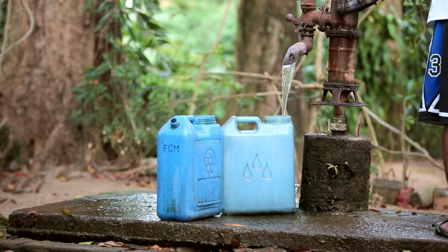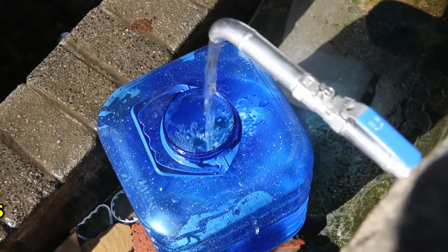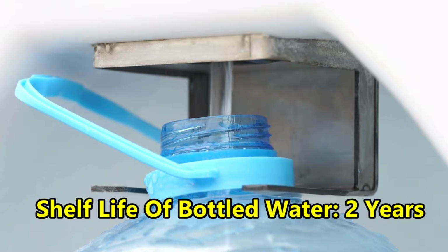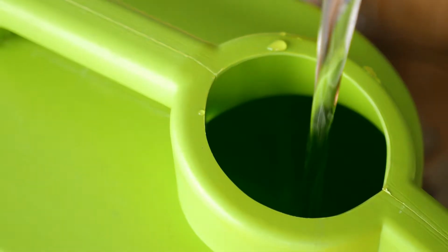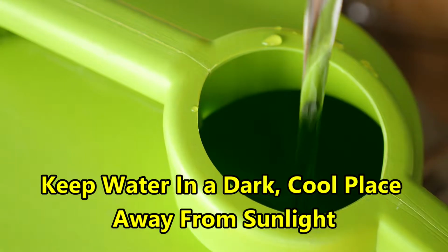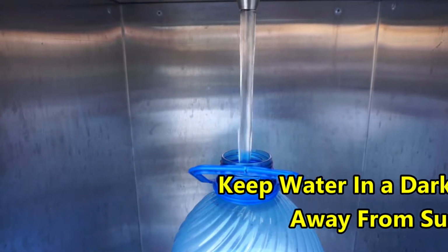You can buy bottled water or get some 5-gallon jugs and fill them up with filtered water or even tap water. Bottled water manufacturers say the shelf life for bottled water is 2 years, but that's only because the plastic starts to break down over time and seep into the water itself. Now you can slow down this process by storing your water in a dark and cool location away from sunlight, and it should be good for longer than 2 years.